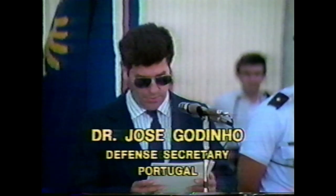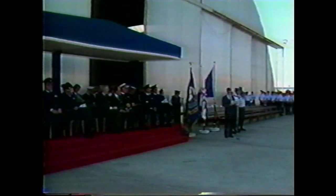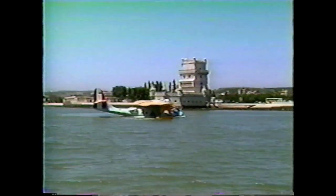May this trip contribute to the strengthening of the existing close ties between North America and Europe, and in particular, between the United States of America and Portugal. And a water landing at the 460-year-old tower of Belém on the Tagus River.